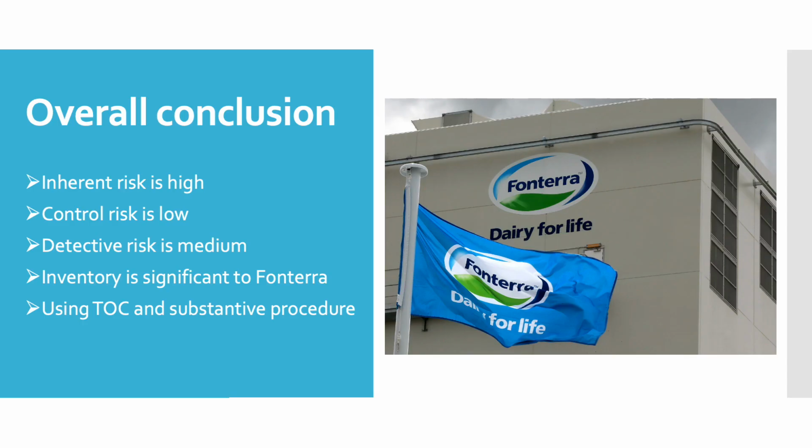Overall conclusion: Fonterra's inherent risk is high, control risk is low, therefore detection risk is medium. The audit procedures for inventory are test of control and substantive test. Based on the work we performed, we conclude the valuation, accuracy, and allocation assertions of inventory are stated fairly and correctly.